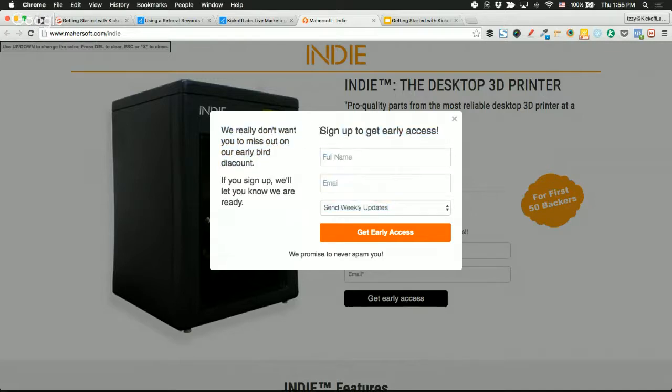So get rid of sign up to get early access. Get rid of if you sign up, we'll let you know when we're ready. Get rid of that, and only place don't miss out on your early bird discount. Get the Indy desktop printer for only $450. So just in case people didn't see the actual price on the page, they can see it here.